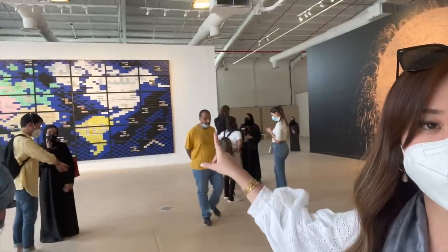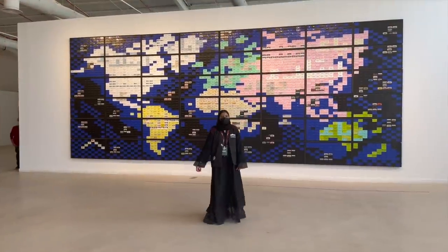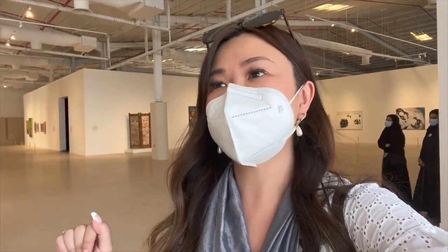Look at that one there, that's so cool, with the world map, which is made in all cassette tapes by a local Saudi artist. Yeah, so that one's pretty amazing.